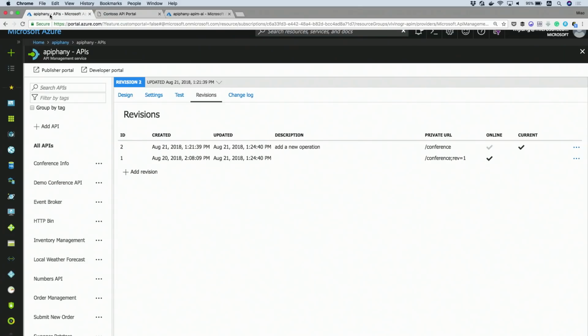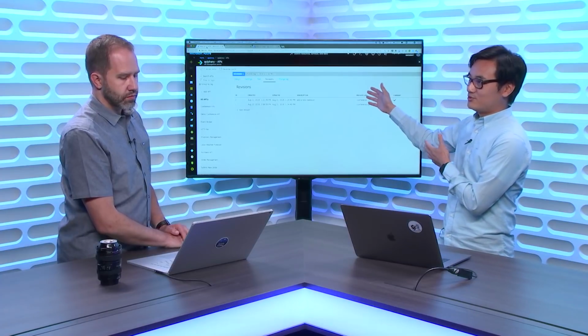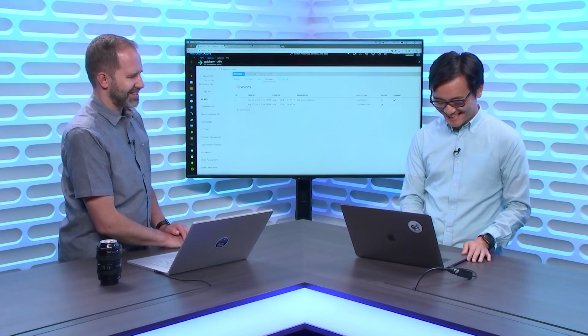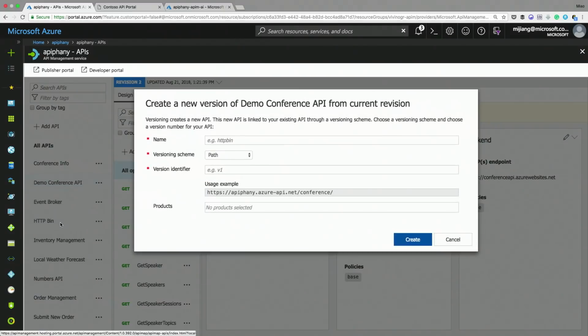So the next thing I want to do is, let's say now I want to, for some reason, make a breaking change to my API. Let's say I need to remove that new operation we just created, just because people are jealous that Miao is the best speaker. So let me go back to the design view. To create a new version of this API, it's super simple. I just click on the 3 dots here next to my API and say add version. First of all, we need to provide a name to this new version. Let's just call it v2.